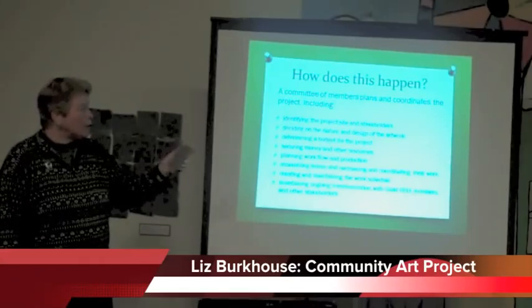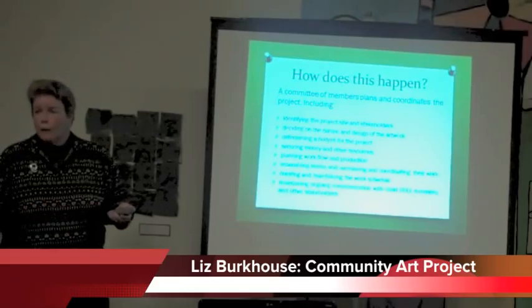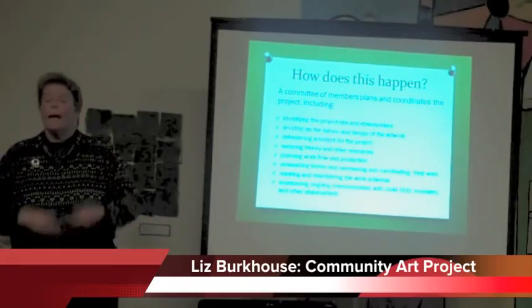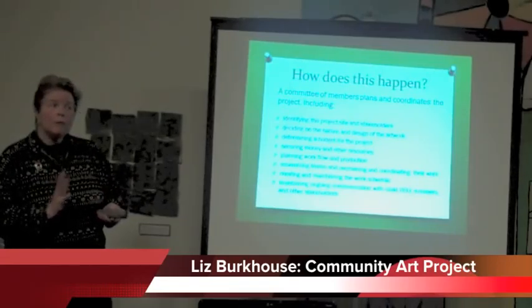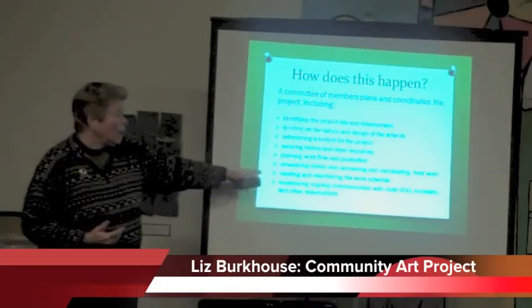Part of that, again, is assembling the teams and overseeing and coordinating their work. So we're going to identify teams, make sure that they know what they've got to do, that they have the materials that they need to do it, and that they actually do it, and that we keep some control on quality, because we want this to be a representative piece of art that we as artists are showing to the community.